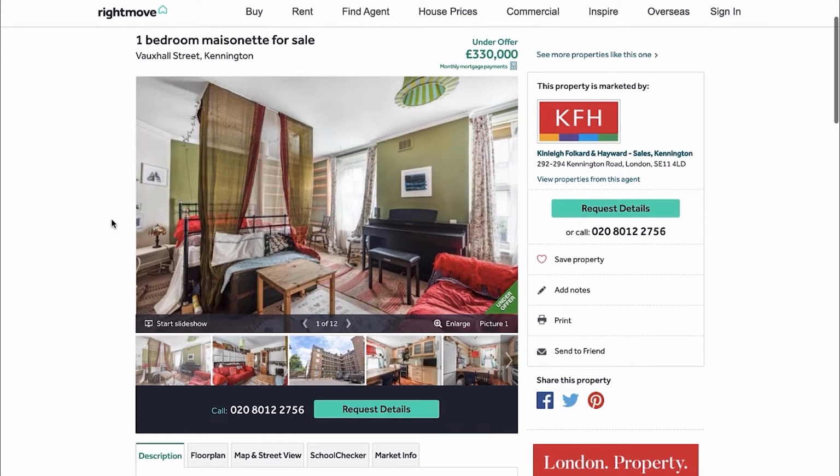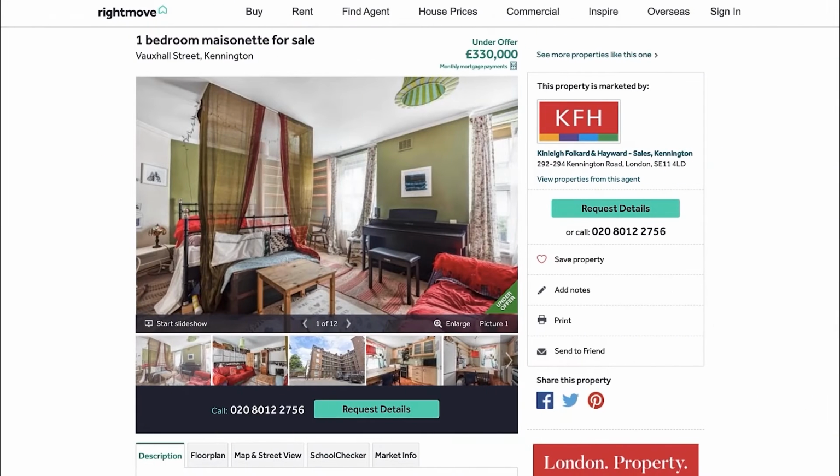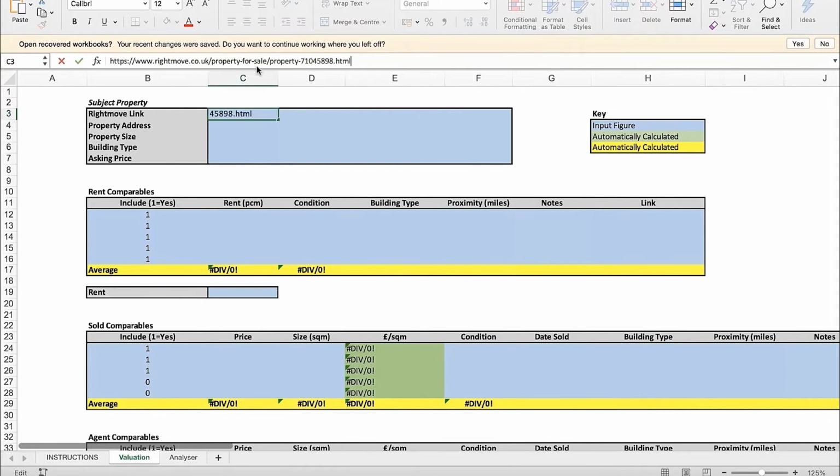If you were looking at houses, we need to calculate, well, if you purchase a 2-bedroom house, what is the value going to be as a 3-bedroom house? Let's start inputting these details. The first thing it says is, what is the Rightmove link? So you need to input the Rightmove link. You go into Rightmove, you take the link, and you simply put the link in here.